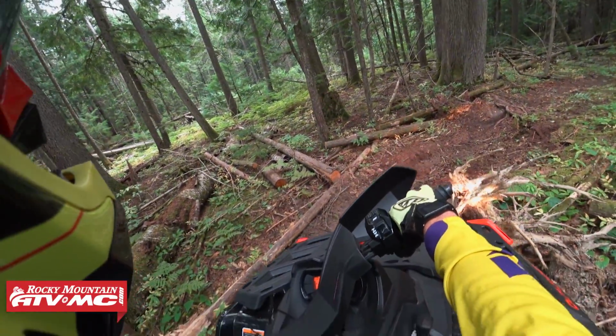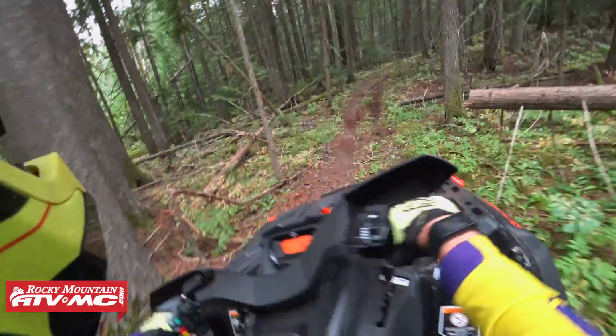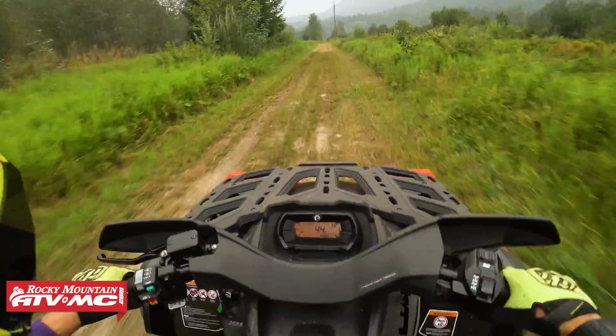They have a work mode, standard, and a sport. The work mode is pretty tame. It's really good for just casually riding. Normal kind of gives you a little bit of everything, and then the sport mode gives you a ton of horsepower, really opens it up. And they actually did that same thing for the Renegade.